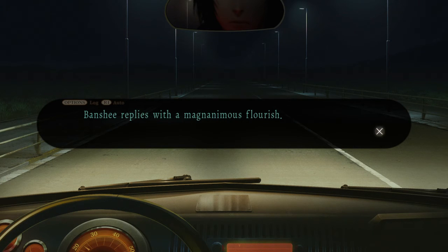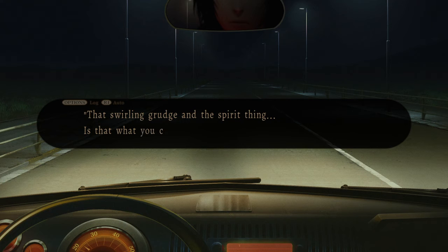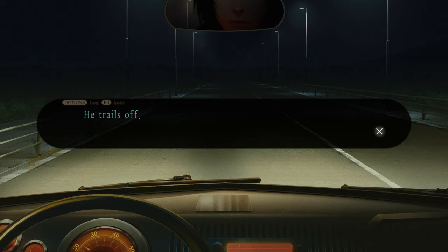Banshee replies with a magnanimous flourish. That should be obvious. Whirlpools always have a center. You've got to find that. The center. That swirling grudge and the spirit thing? Is that what you called it? The birth of the spirit. The heart of the curse. Something like that should be left within their swirling grudge. If you look for that, I'm sure... then he trails off.